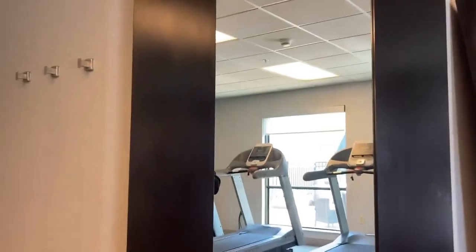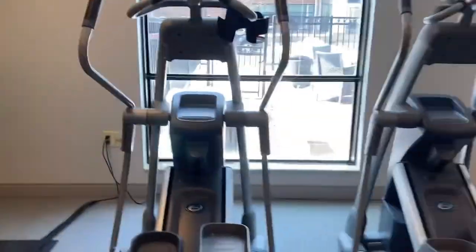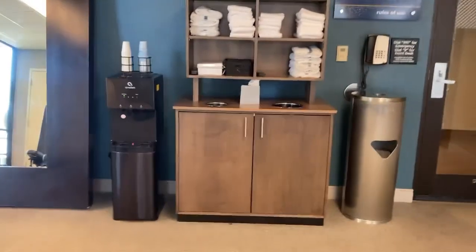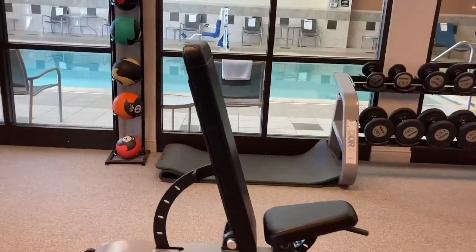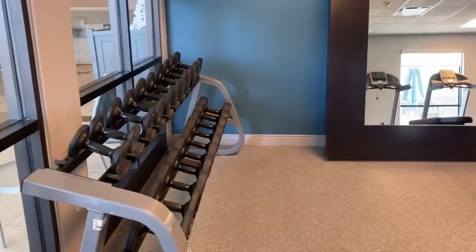All right, here's the fitness center. I got a large mirror. They do have a Peloton in here, another mirror, a couple ellipticals, and then 3 treadmills. It's not a big gym. Water cooler, got towels, garbage, weight benches, weight balls. I haven't seen that very often in hotels. And then your free weights, and then another large mirror.